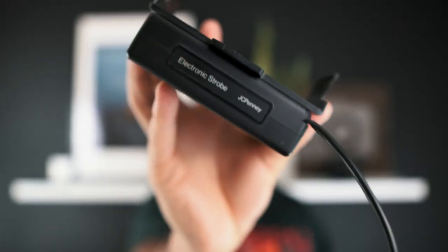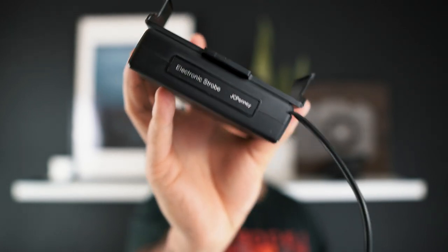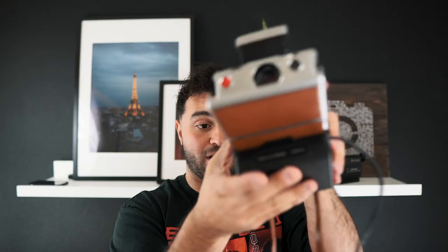This camera's 50 years old. This came with the camera as well. This is actually a flash, you guys, and I'm taking very good care of it. I'm being an idiot, people are gonna yell at me on the internet. This was sold by JCPenney. This flash is branded Electronic Strobe JCPenney. Please don't break this, Jake. Don't be an idiot. So strobe is on, flash is on. This plugs into the front here. If this works, I'm gonna cry.